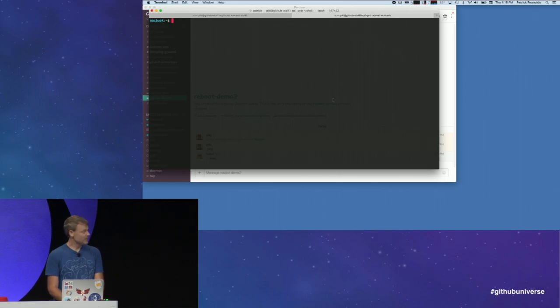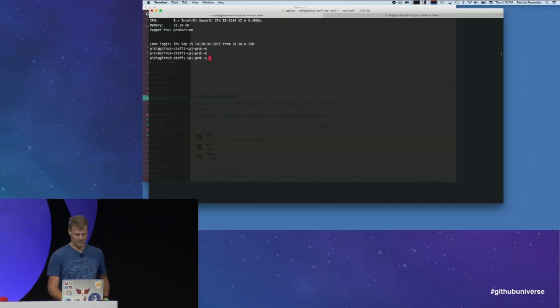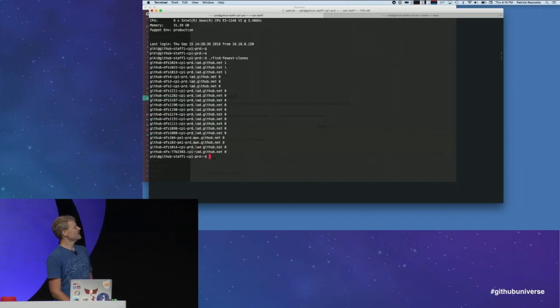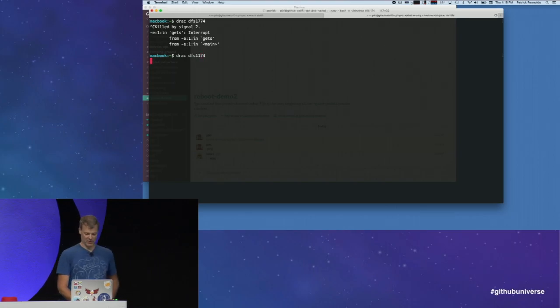First thing I'm going to do, let's make that window a little bit bigger. All right, we're logged into production here, and I'm going to find servers that are not in the middle of long-running clones. And I'll explain why in a minute. Let's reboot DFS 1174. And just for fun, that's a typo. 1174. Let's get a console for 1174 so that we can watch, so that you know that this is not fake.